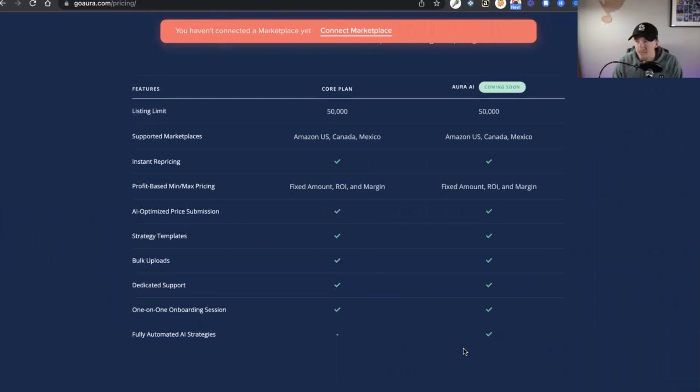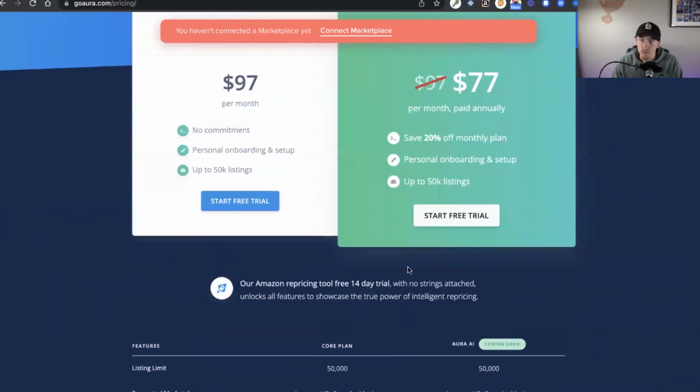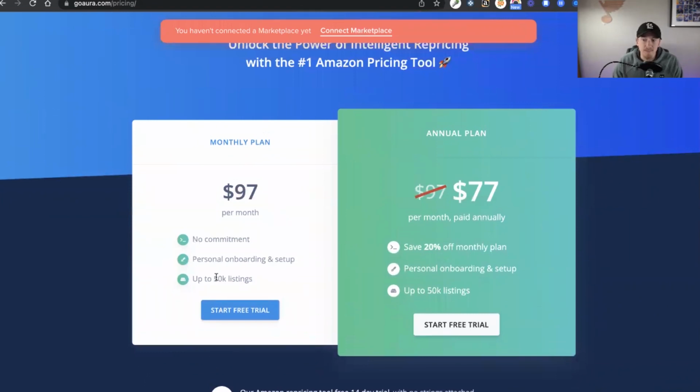Now, there are fully automated AI strategies, which are going to be coming soon at the time of this recording. But right now, you get up to 50,000 listings. There are a lot of repricers out there that will reprice based off of, or charge you based off of the listings. And for me, it's nice to say, okay, cool.